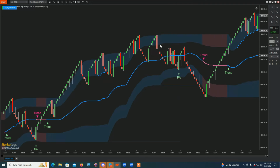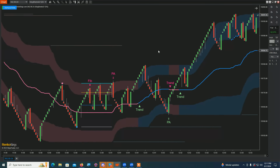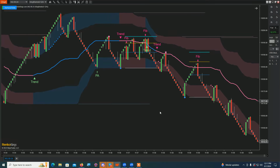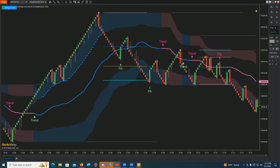Now, of course, we are entering lunchtime. Things will get a bit choppier, but when things are moving, it's just pretty impressive. So again, there are two types of trades here. First, there is the Fibonacci retracement trade, and then there is the cloud, a deeper retracement into the cloud for what they call a PA signal. This is the deeper retracement into the cloud over here. So let's see what we can catch here now that the room is closed.